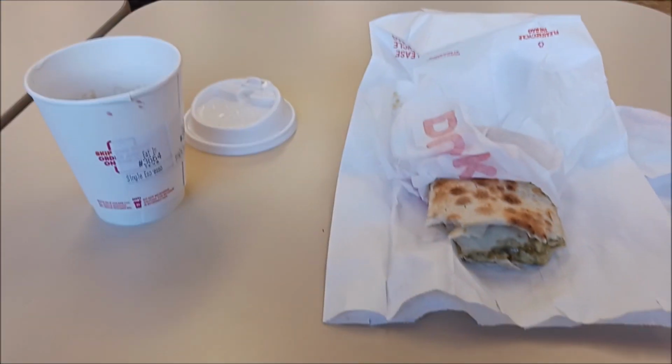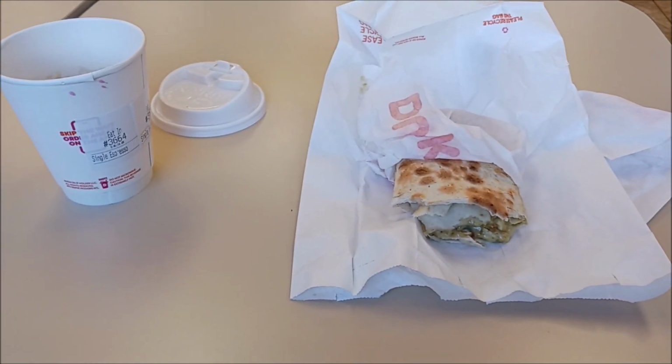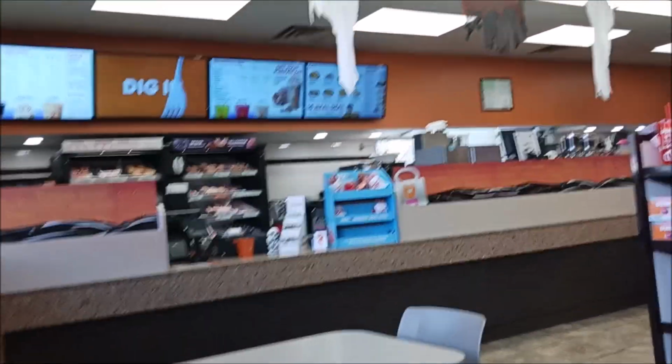All right, back to breakfast. Getting the car worked on today, so I'm a little bit more mobile. Got the scooter with me. We'll have some adventures today.